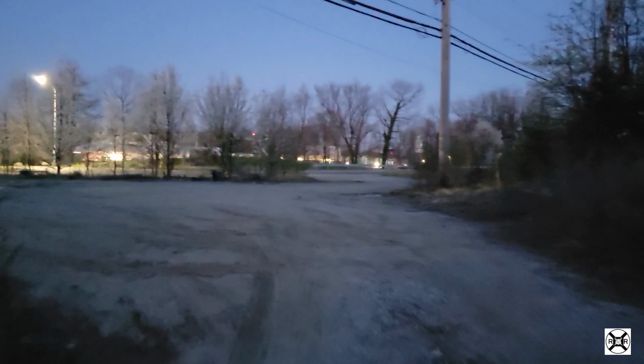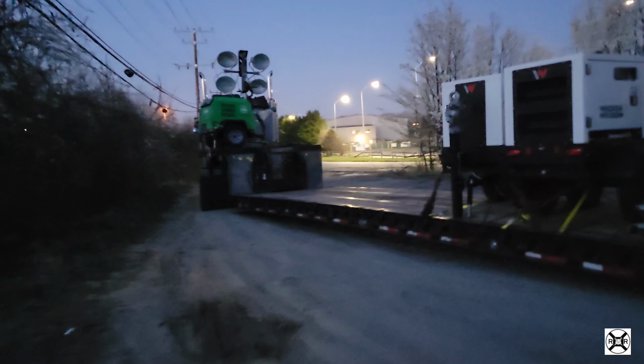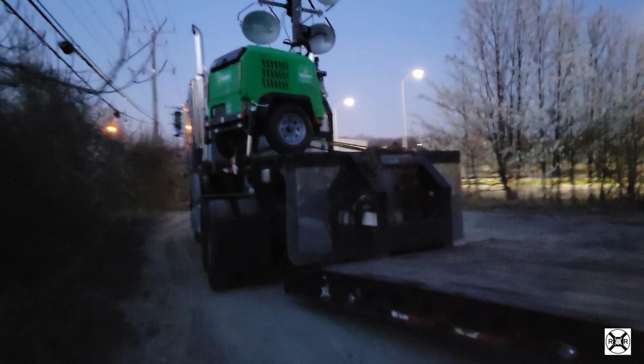Till then, let's go. Got my crappy camera that don't work. These steps are terrible. Jump in the old cab over and get ready for another fun day of filming tomorrow. All right.